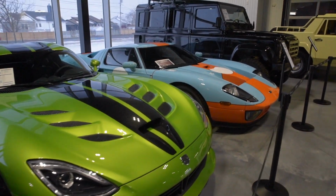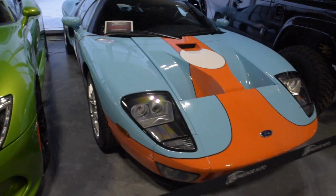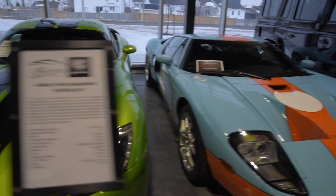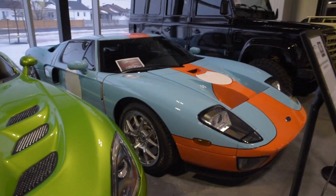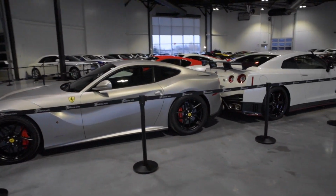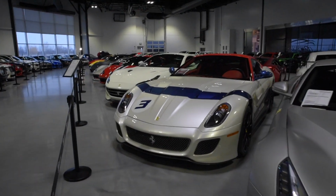And then we got this Heritage Edition Ford GT. I used to not really appreciate the Ford GTs until the new one came out, and now you really appreciate the V8 manuals versus now the obviously the paddles and the EcoBoost V6. And then we got here the F12 factory paint satin silver. Very nice.